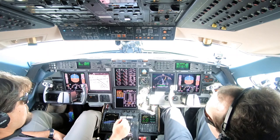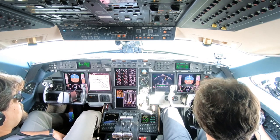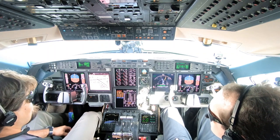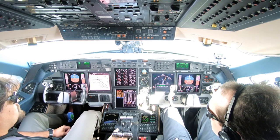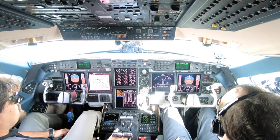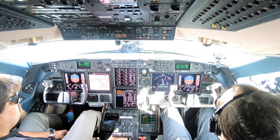Alright, two drills. Tell us again the altitude, please. HP's turning, LP's turning. Flight level 170, low pressure. Alright, 152 Jotel, maintain 2000, expect flight level 270, 10 minutes after departure. Expect flight level 270 in 10 minutes. Alright, 152 Jotel, thank you.